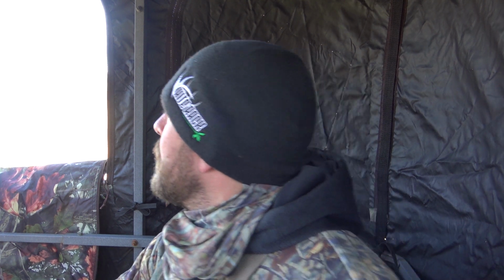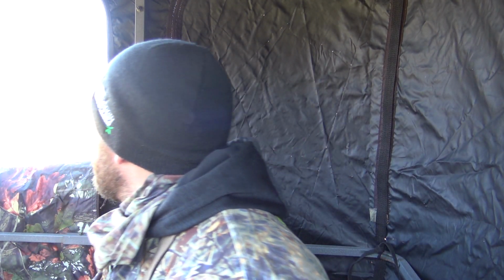Back down where the pop-up blind was last night, where I had all the action. After we were done looking for her deer, we actually moved this tower over to where that blind was, because we had talked about moving this tower to get it more in bow range of where we wanted to be on this food plot. So we moved the tower. I'm in here tonight.